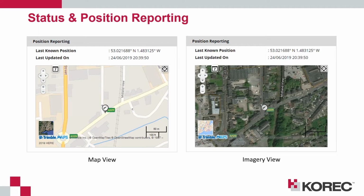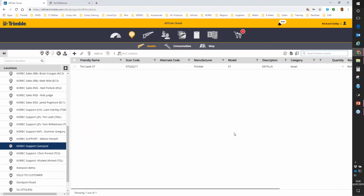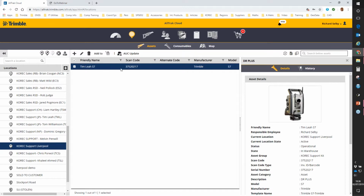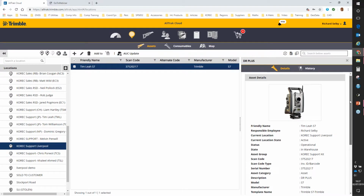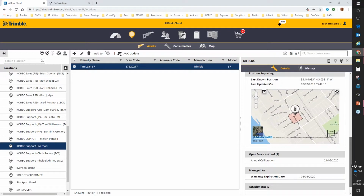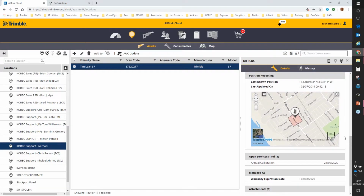So Ian's just going to take us through a bit of live demo now, just reporting on the location of the total station. Okay, so we're back onto our AllTrack Cloud website, and if I highlight the instrument that we're interested in, what's happened on the right-hand side is that it gives me a lot of information of what we set up in the system for the instrument. As I bring the icon down and up to the middle of the screen, we can actually see the map, which is showing us where the total station last reported.